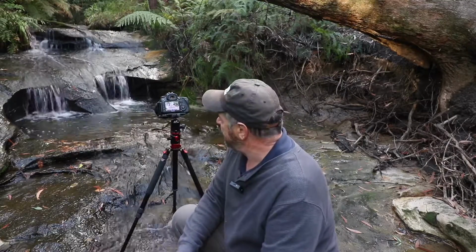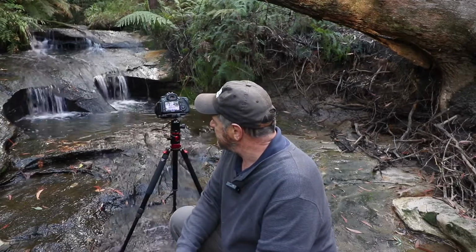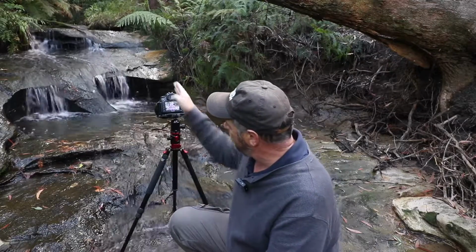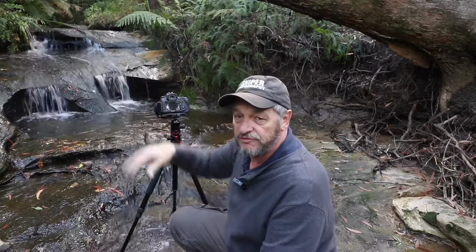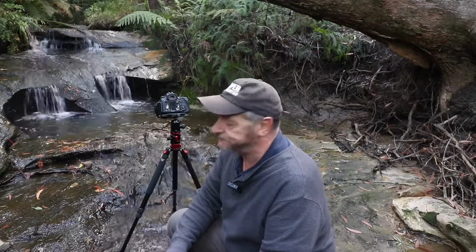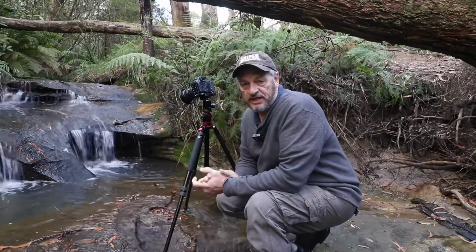I'm going to switch the camera back over to portrait mode and try and get that channel all the way through to the back at the top of this small feeder creek here. So that should be an interesting shot.